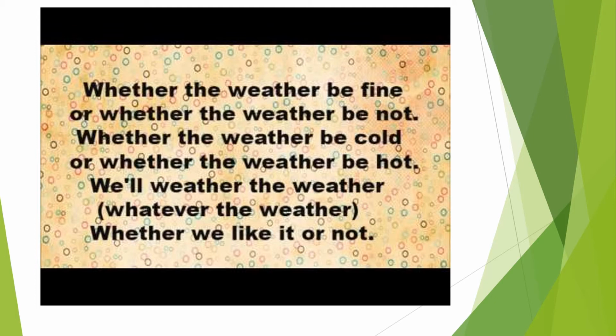Okay, that's a little bit of a tricky one, a little bit of a funny one. Weather the weather means put up with the weather. We won't complain if the weather is fine or if it's cold or wet. So you can try it at this speed.